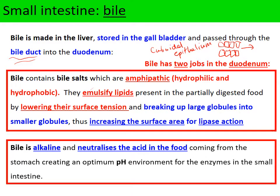Now, not only does bile help emulsify large oil droplets into thousands of smaller droplets by lowering the surface tension and creating a larger surface area collectively, it's also alkaline. So it helps to neutralize the acidic bolus of food coming out of the stomach via the pyloric sphincter.